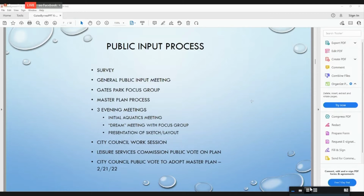And then we had 3 evening meetings, the initial aquatics meeting, the dream meeting with focus group, and then a presentation of sketches and layouts that came later. And then we had the city council work session, which was public and is also available online for you to view. And then the Leisure Services Commission had a public vote on the plan. The final action was February 21, City Council approved the master plan.